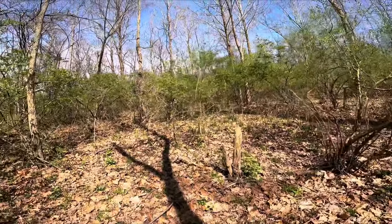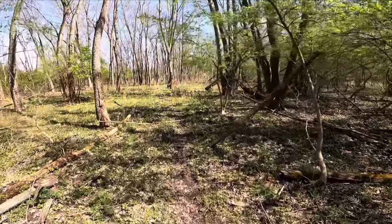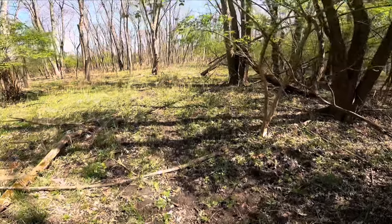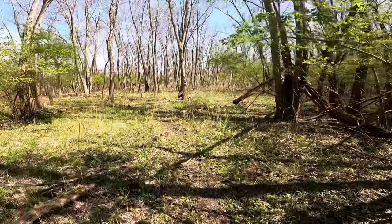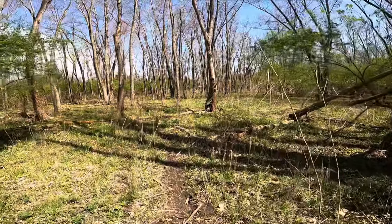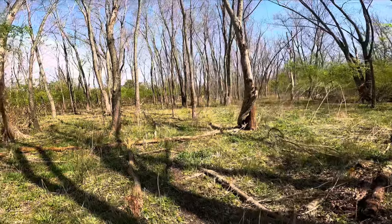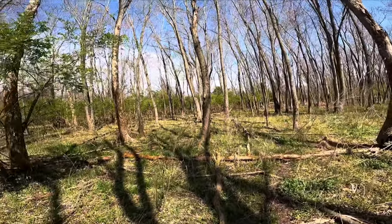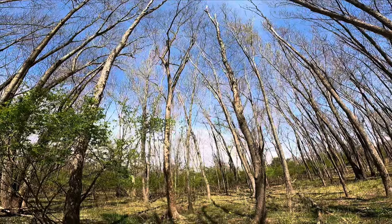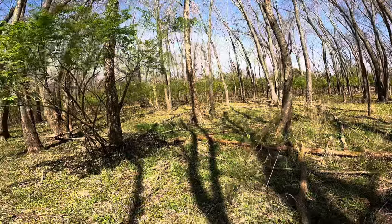Even some ash up in here. Oh. Got a bunch of dead ash in here. I'm just checking ash. You never know. Here, ashy. Got them all on the ground. Pants on the ground. Usually you have to still be alive. There's an elm. I see. Bud's trying. I see Bud's trying.